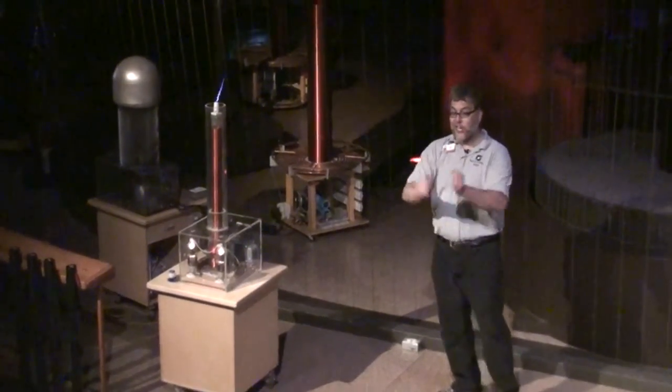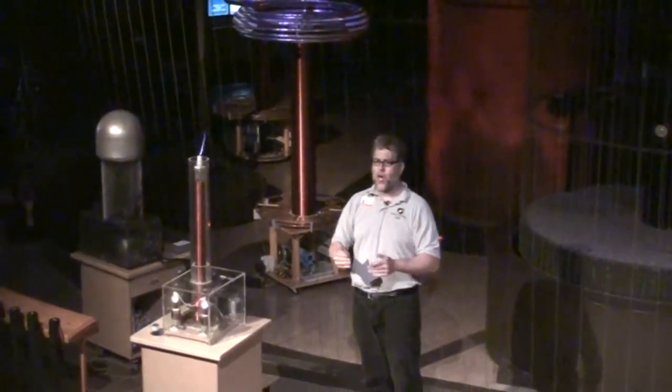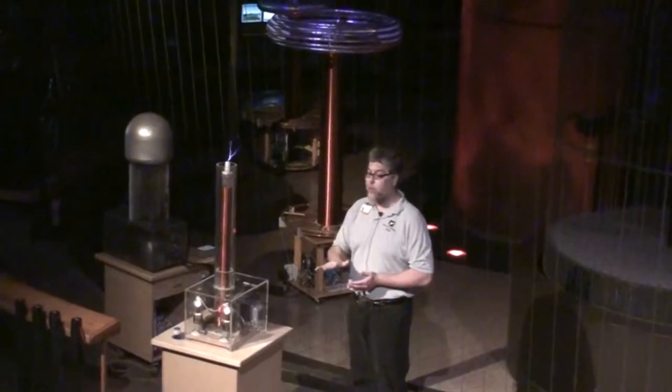So when the air gets hot, it expands a little bit more than usual. That's the noise of the air you can hear. Basically, when it turns on, it heats up. When it turns off, it cools down. When it turns on, it heats up, and when it turns off, it cools down. And that's basically what creates what we call a 120 cycle sound, a low frequency sound.